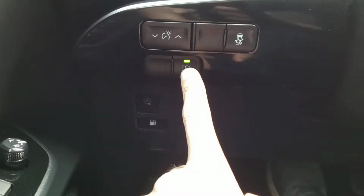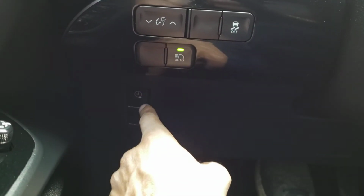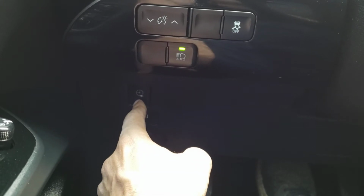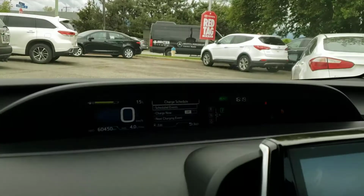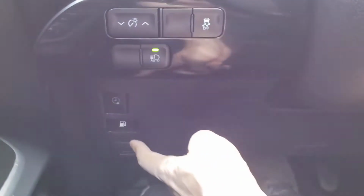Below that, you'll find the button for your automatic high beam, so you can toggle that on and off. And underneath, you've got the charge schedule here, so you can press that to bring up your charge schedule on the main screen there, as you can see. Underneath, of course, you've also got the gas cap release button, and under the steering column, you will find the manual adjustment for your tilt and telescoping steering wheel. You can get it in the perfect position.